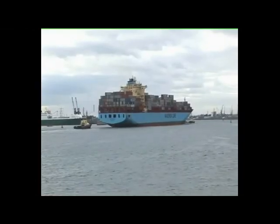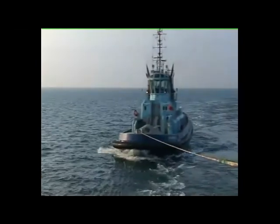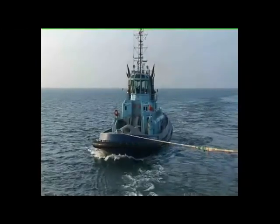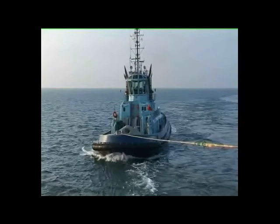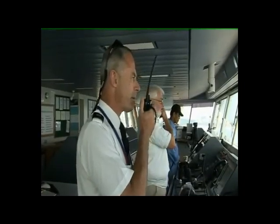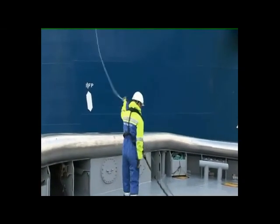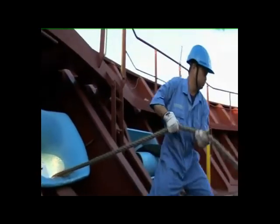But teamwork requires a shared understanding of towing techniques, tug capabilities, and the ship's requirements. It requires effective communications between the pilot, tug master, bridge team, and deck crew. It also depends on both crews fully understanding what is going to happen and when.